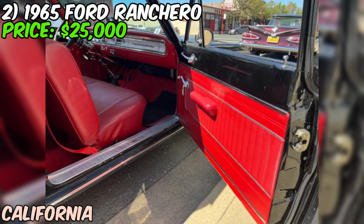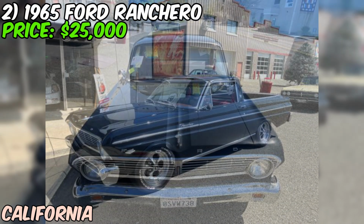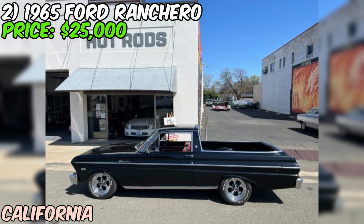The seller makes a good point. Trying to build one to this level would cost way more than the $25,000 asking price. These Rancheros are unique pieces of American automotive history. Not quite a car, not quite a truck, but somehow perfectly both. This one seems to be a really well-sorted example that you could drive and enjoy while watching its value appreciate. Just imagine pulling up to cars and coffee in this beauty.